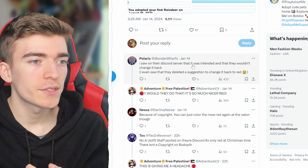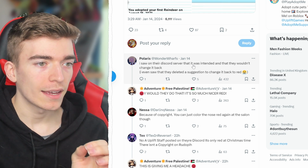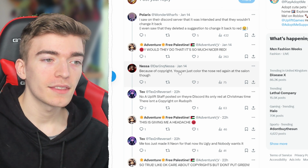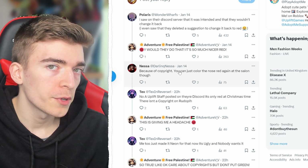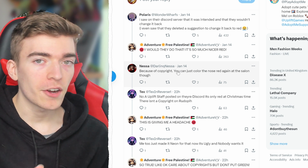Apparently someone saw on Discord that it was intended to change to green and they won't change it back. They even saw someone suggest to change it back and it got deleted. There are some people replying saying that it's because of copyright reasons and you can't have the color of a nose red because of the copyright of Rudolph the Red-Nosed Reindeer. Now this right here is a very large assumption.